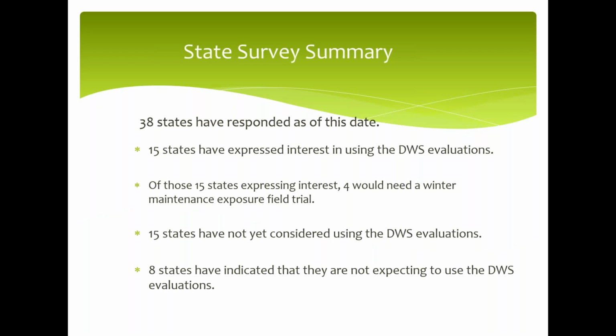Great. So I've been contacting states to learn how they are currently specifying and evaluating detectable warning systems. I've also used this opportunity to describe the NTPEP evaluation and find out if there's interest with that state in using the NTPEP evaluations of detectable warning systems. To date, I've had responses and conversations with 38 states. I'm hoping to get some more here before I'm through.